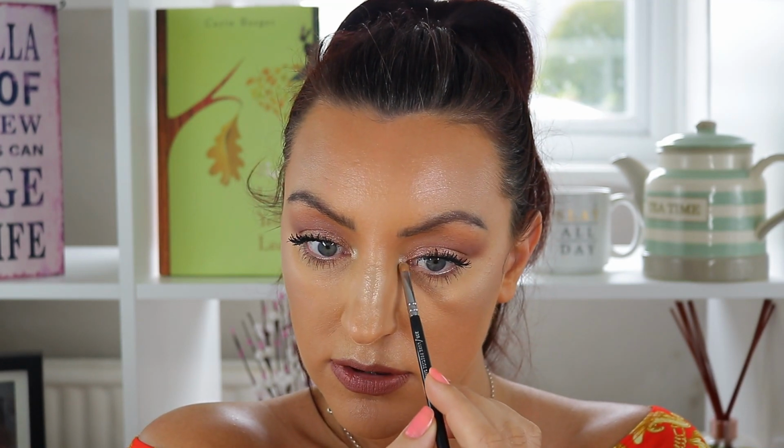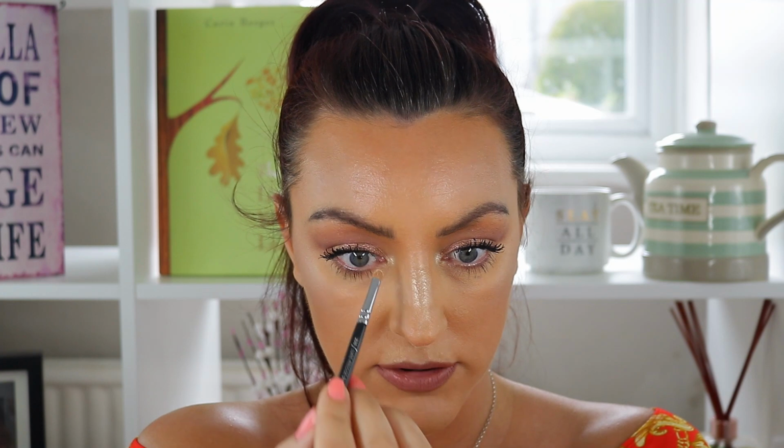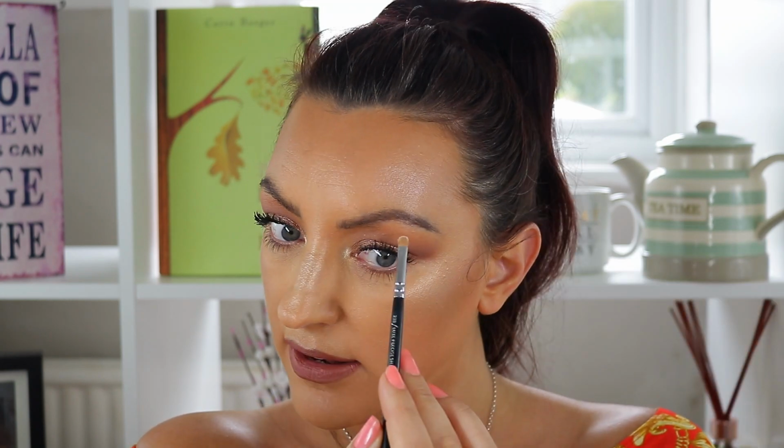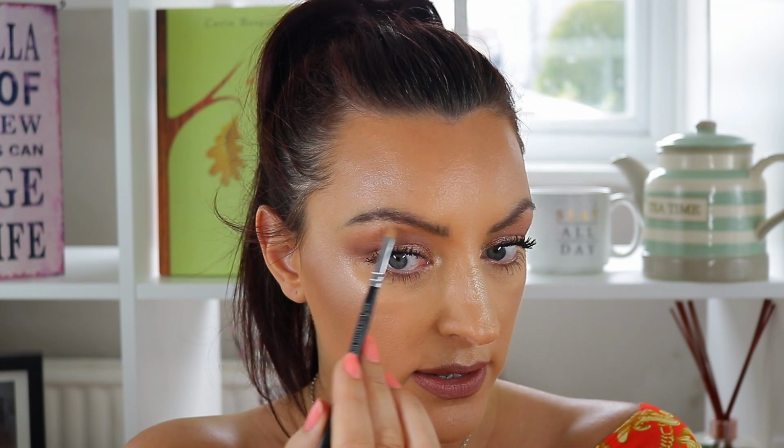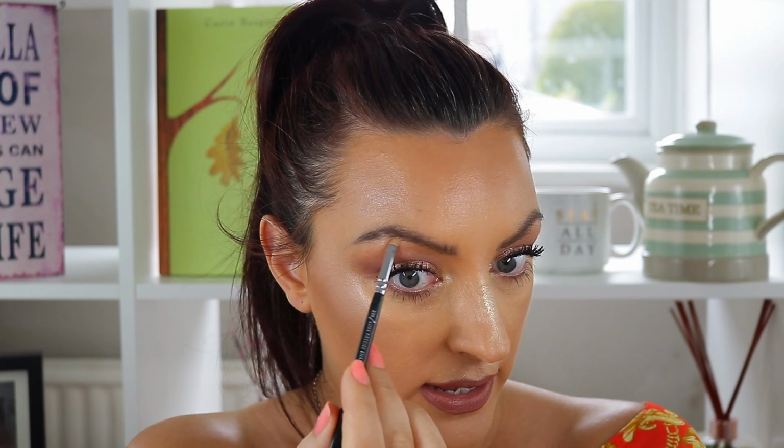Wow, that's beautiful there. I've literally got highlight on my entire nose. That was a mistake. Don't do that. And then for under my brow arch, I'm going back into this pinky shade because I think that'll look really pretty. Wow. These are not messing around. They are not messing around at all.